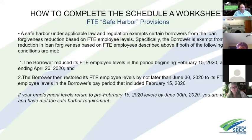The safe harbor has to do with what we talked about previously: bringing your employees back by June 30th to the amount that was in effect prior to February 15th. This helps you bring your numbers back up to get full acceptance. Again, this could change to December 31st, but for right now it's June 30th.